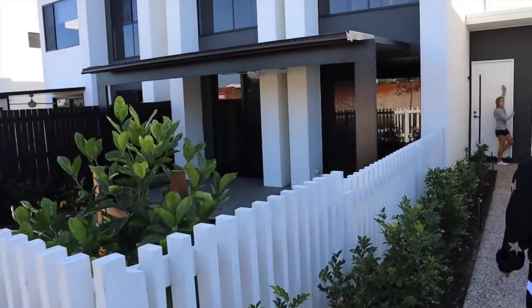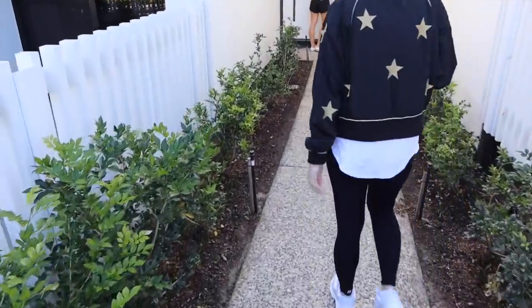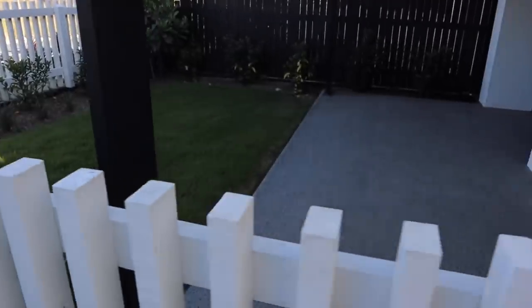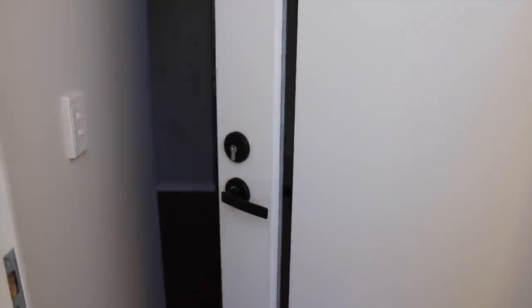Look, it's really cute. We're just trying not to show you guys the numbers because privacy is a thing. We've got a little front yard. How cute! Oh my God! Can you see it? And we're going in. Up, Penny. So it's only 2-story.